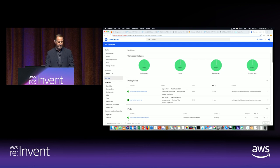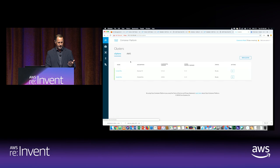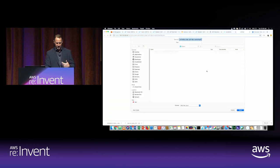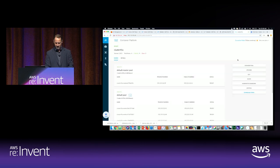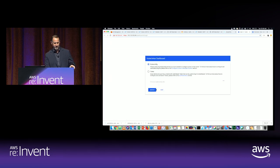Okay. So now if I go back to Cisco Container Platform, and we click on the on-premise cluster that we AWS IAM enabled, I'm going to do the same thing. I'm going to download a token, because we do generate one, it's just kind of automatic. But when I click the Kubernetes dashboard, there's going to be a little bit different behavior. I'm going to go ahead and specify the other file.